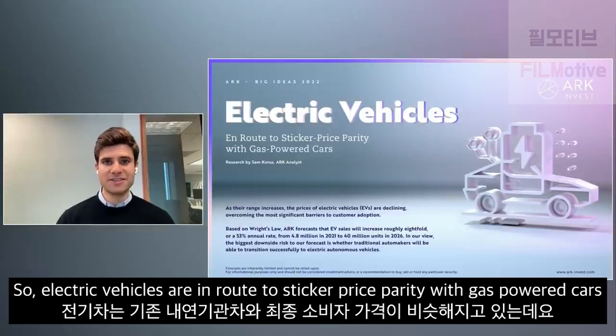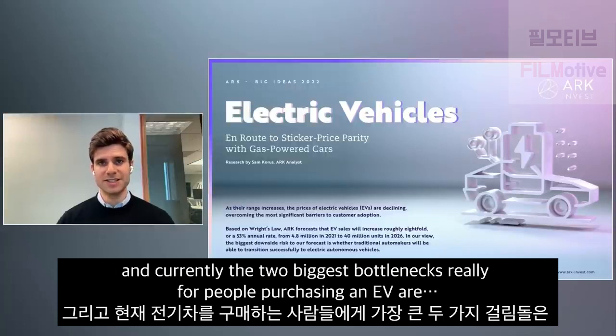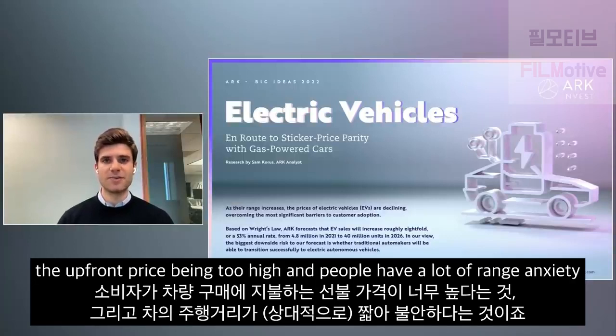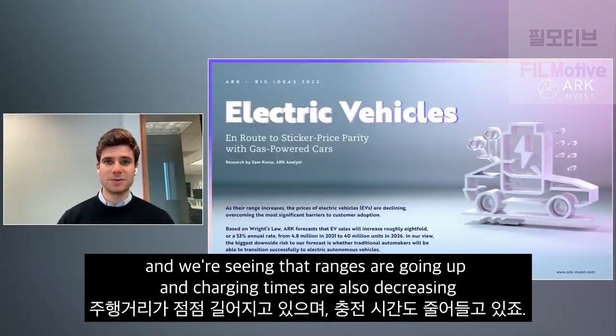So electric vehicles are en route to sticker price parity with gas-powered cars. This is going to be a big deal because that's really the tipping point for demand. And currently, the two biggest bottlenecks for people purchasing an EV are the upfront price being too high, and people have a lot of range anxiety. But looking at the technology, we're seeing that costs are coming down, ranges are going up, and charging times are also decreasing.